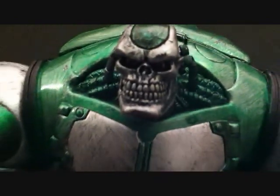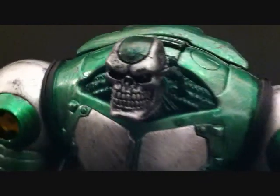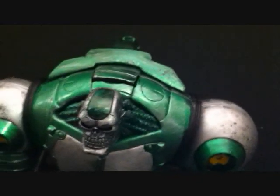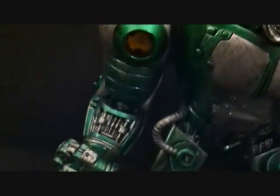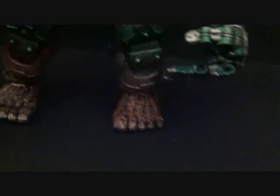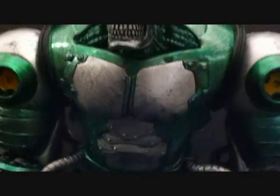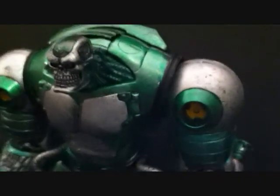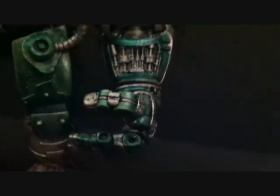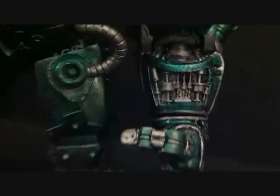You can see the nice detail in the head sculpt. Very, very nice. All the cables are detailed. He is just a detailed figure all the way around. From the feet, you can see the different colors there. Armor looks like it's a little worn, like he might have been in a few battles. But he is just loaded with details. Look at all these cables, just very, very nice.